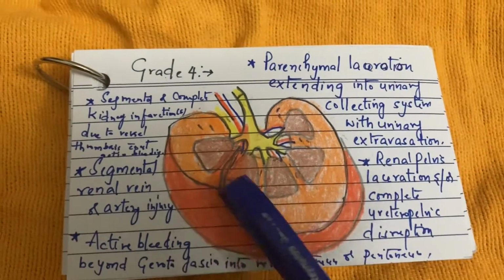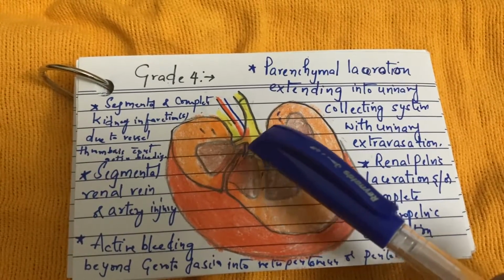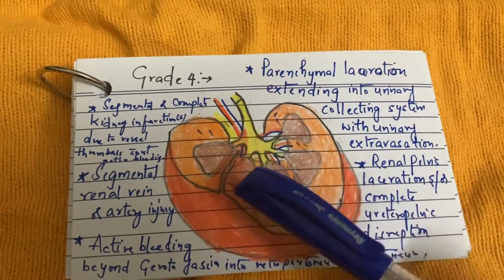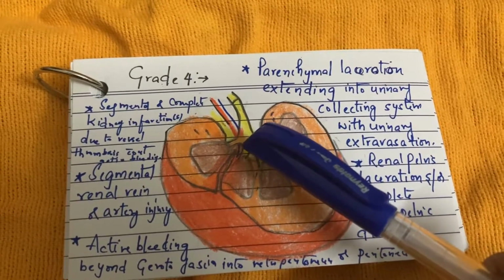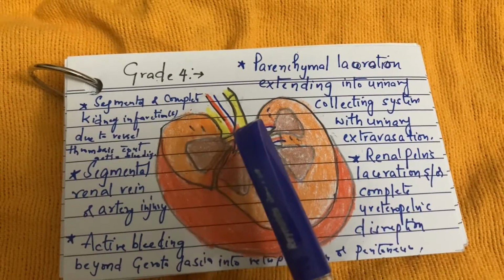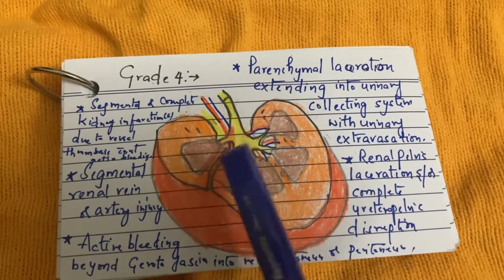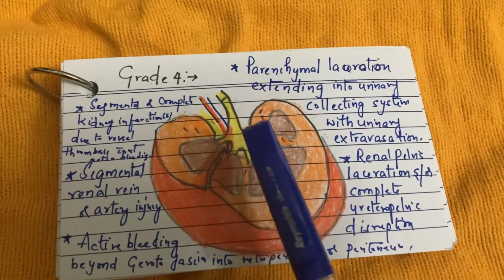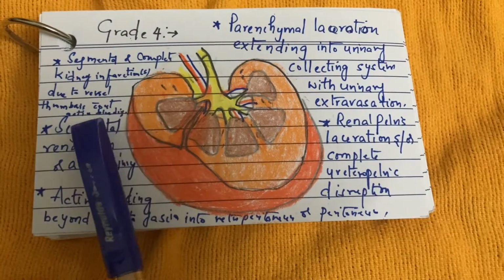Grade 4. We have a parenchymal laceration which is extending into the urinary collecting system with urine extravasation. This is the ureter, this is the renal pelvis, and this is the laceration extending into the collecting system. Then there is an injury with urine extravasation. Then renal pelvis laceration or complete ureteropelvic disruption. We have a renal pelvis laceration or complete ureteropelvic disruption.